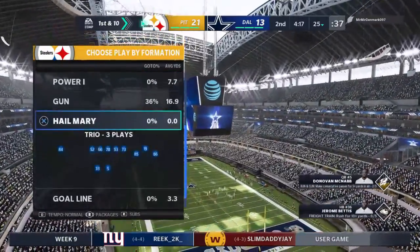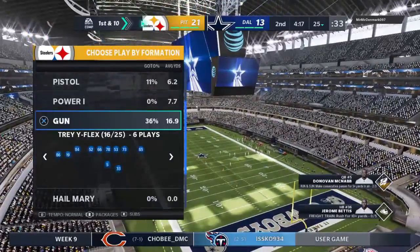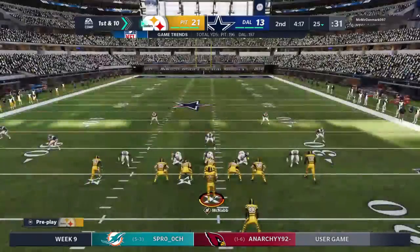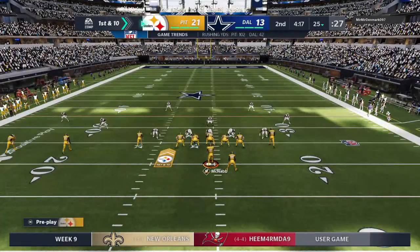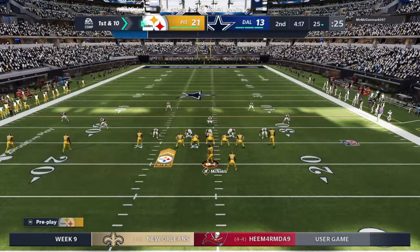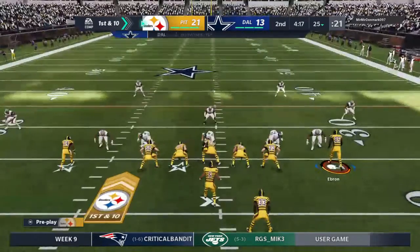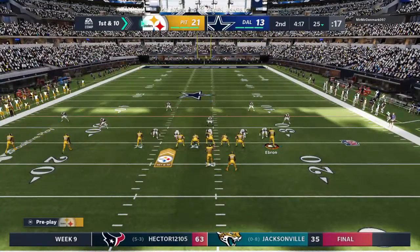First and 10 at their own 25-yard line. The Steeler offense here about ready for their next drive. And the ledger for them so far looks pretty good, doesn't it? It certainly does. Touchdown, touchdown, touchdown. Not sure it can be much better than that. They've got to feel very good about the groove that they're in at this stage of the game.